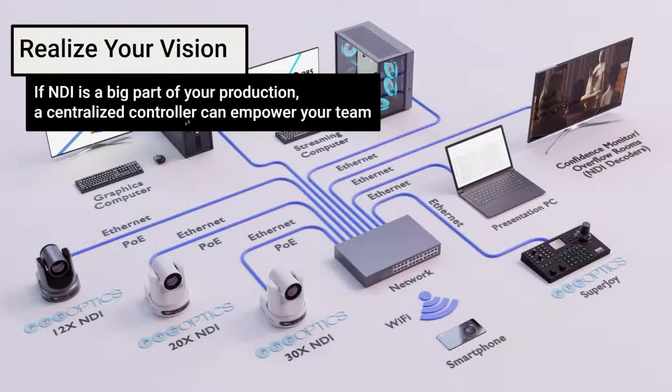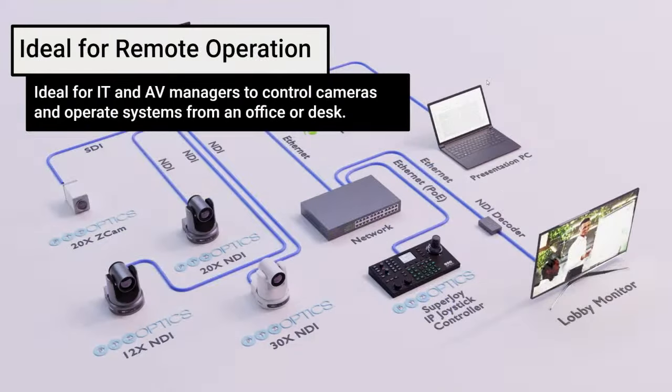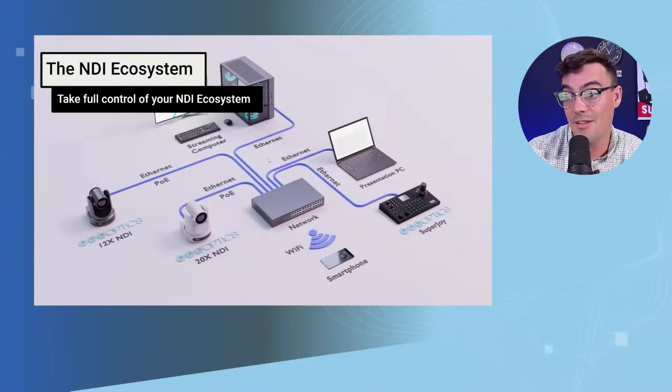So you can really realize your vision, even if you're just getting started with a couple NDI cameras, or if you're trying to control a couple old security cameras, an NDI camera, you've got a legacy Panasonic, maybe even serial cameras. It can really support it all. In a moment here, I'm really excited about this: I'm going to show you the SuperJoy controlling a camera over NDI Bridge. So that's going to be a lot of fun.